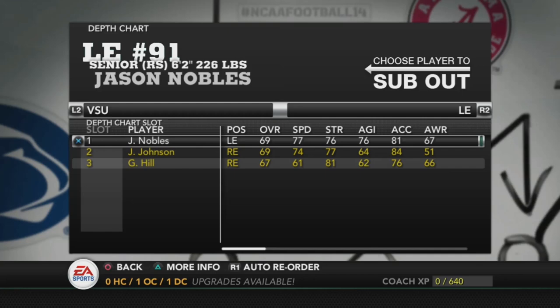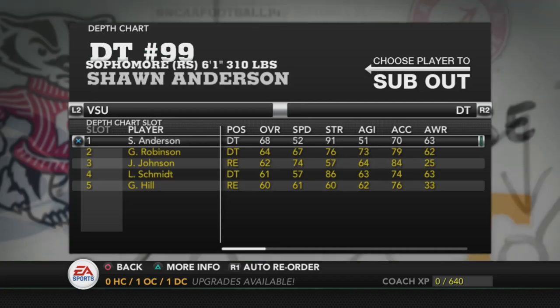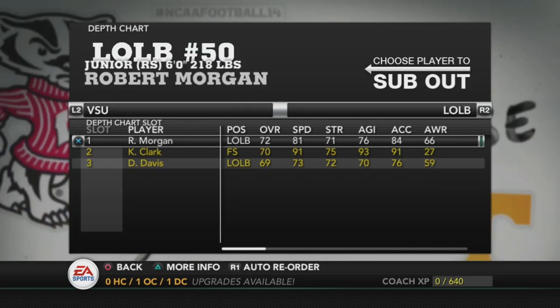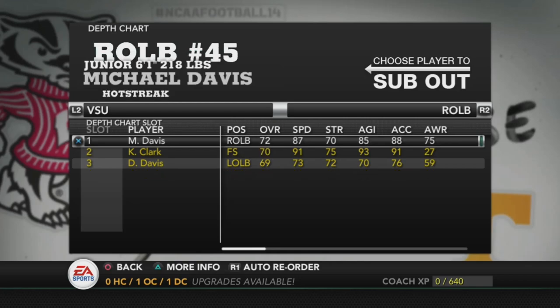Now for defense, we have left end, Nobles, he's a 69 overall. At right end, Robinson's a 71 overall, he's a sophomore. Defensive tackle, Anderson, 68 overall. Left outside linebacker, Morgan, 72 overall. Middle linebacker, Starks, he's a junior. Right outside linebacker, Davis is a 72.